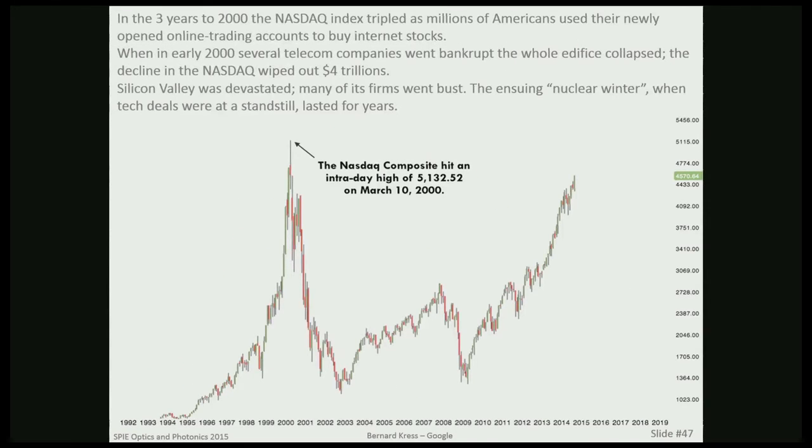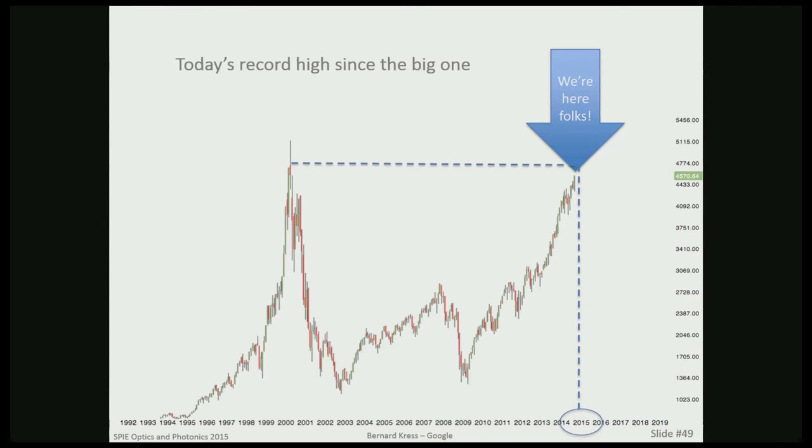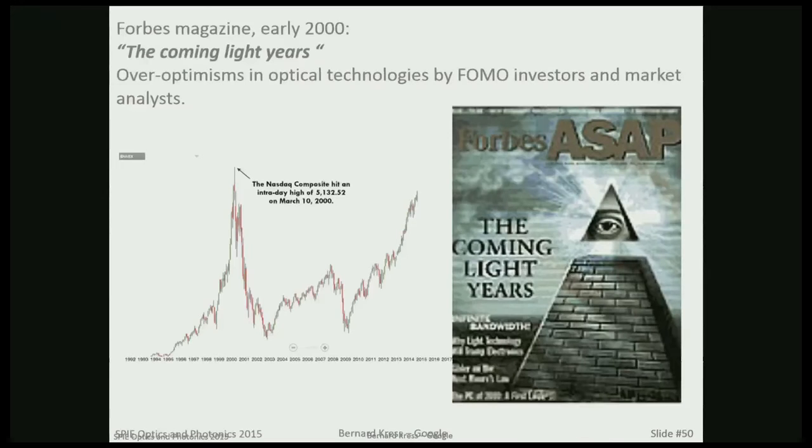But in order to understand what happened, you actually want to look at the NASDAQ composite index and the huge drop in 2000. The subprime mortgage financial crisis was scary, but right now we're here. We actually surpassed the historical maximum of the NASDAQ composite index. We're right there. Let's go back to 2000. This is a Forbes magazine that touted the coming light years, with over-optimism in optical technologies by fear-of-missing-out investors and market analysts.